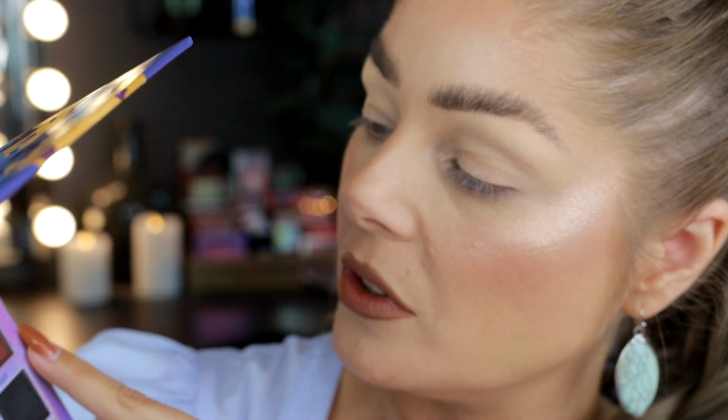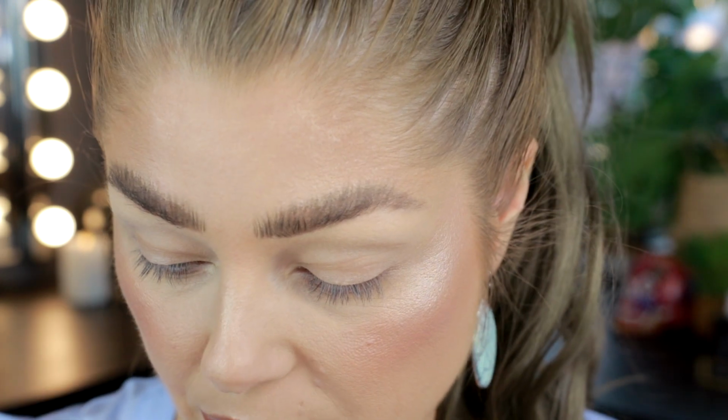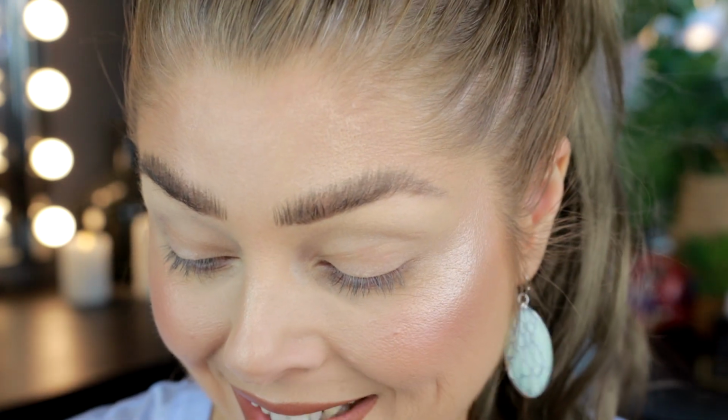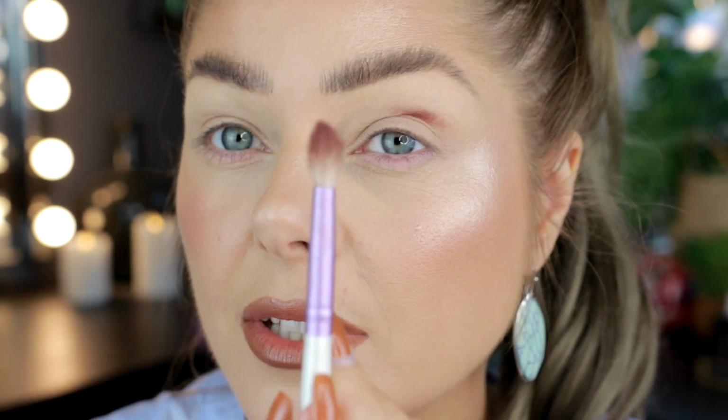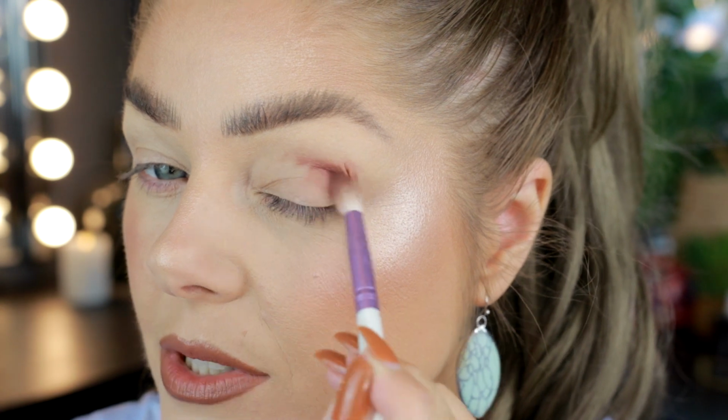I'm going to actually start with the 350 degrees that's up here. 350 degrees, is that referring to Fahrenheit? Is that something special? I think I'm not getting it. Okay, so with a fluffy brush, this is a fluffy taper brush from Kaleidos, I'm just going to put this in the crease.